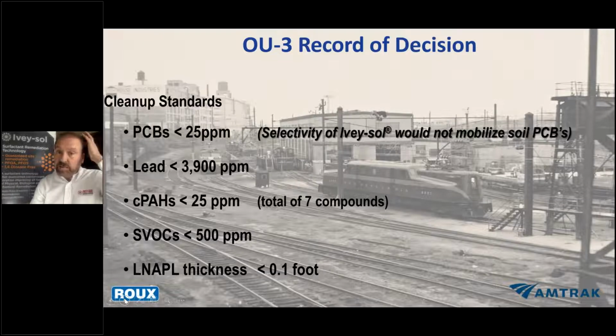So this just details some of the issues they had. With both case studies, we went through a bench scale study to show that our products had the accuracy they wanted and weren't creating any unnecessary issues. In this case, they actually had PCBs in the soil, which had a reasonable cleanup goal for this kind of industrial land use. However, if those PCBs got transferred into the aqueous phase, we all know that the PCB allowable limits in groundwater are very, very low. So that was a concern by the bench scale.